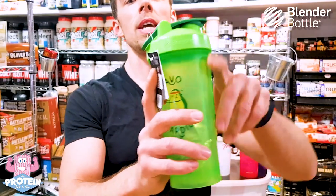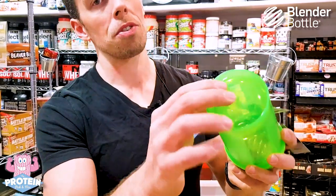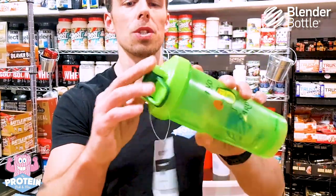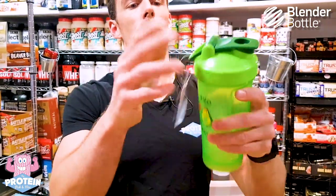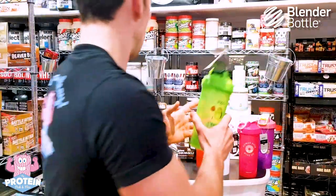This is now in the V2 classic loop style. So it has the rounded base on it, which avoids lumps and stuff building up. And it's got a slightly reworked kind of hook lid, and it's all a bit more rounded. I don't know beyond that. They're both all sturdy as hell anyway.